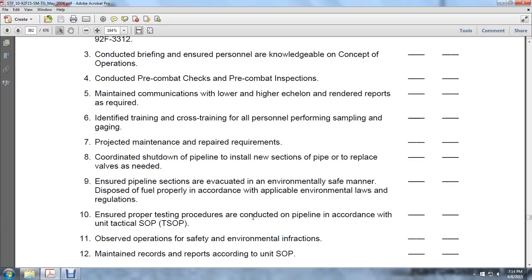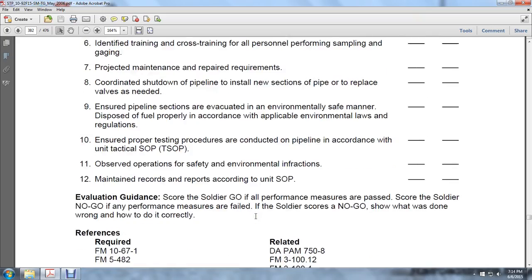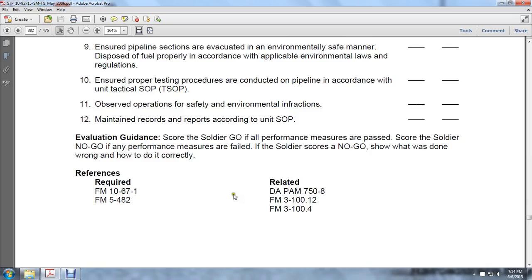Observed operation safety environmental infractions. 12. Maintain records of reports according to the unit standardization procedure. Score the soldier go if passed, no go if failed. If the soldier receives a no go, explain what was done wrong and how to do it correctly. References: Field Manual 10-67-1, Field Manual 5-484-2, DA PAM 758, Field Manual 3-11.2, 3-11.4.